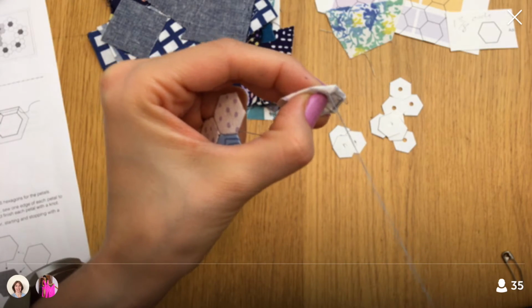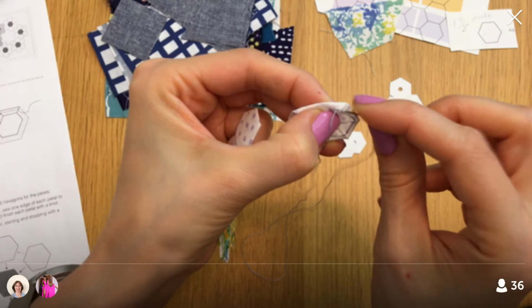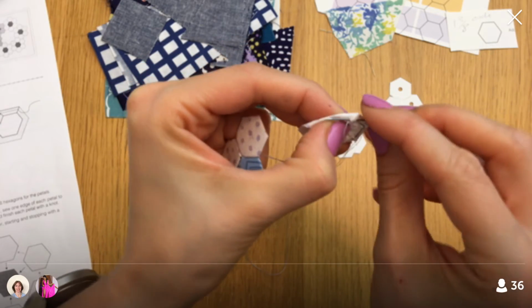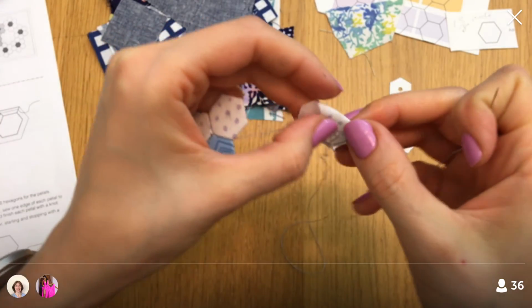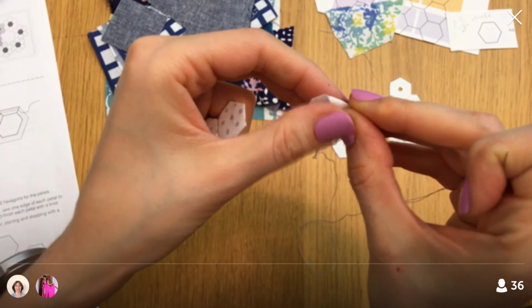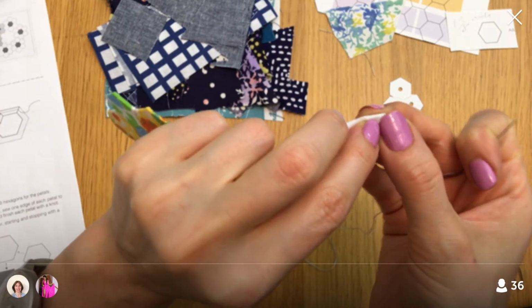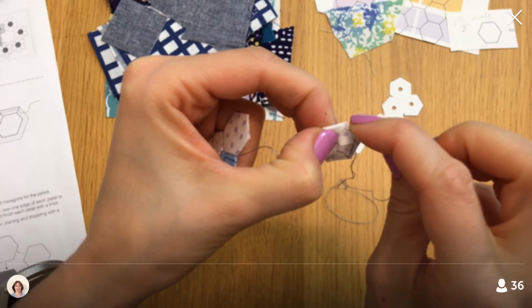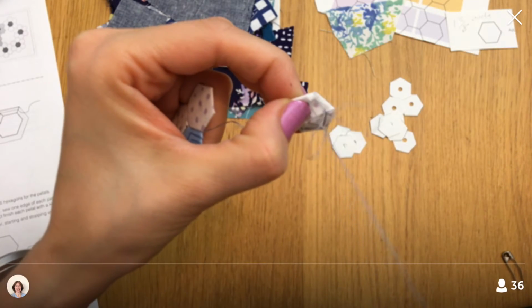And then we're pulling our thread through, and then we're repeating that. You can even put it in the same holes, that's fine, or just get near, but going from right to left, and that kind of locks that corner in place. And then we're jumping to the next fold. And that's all we're doing, going around and around till they're all on there. It's all folded over.